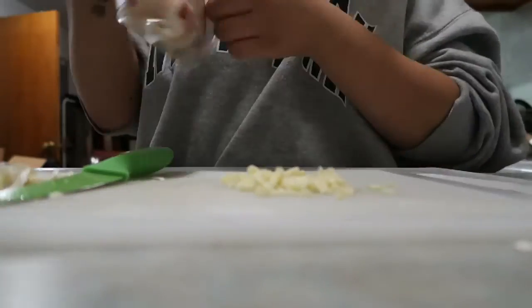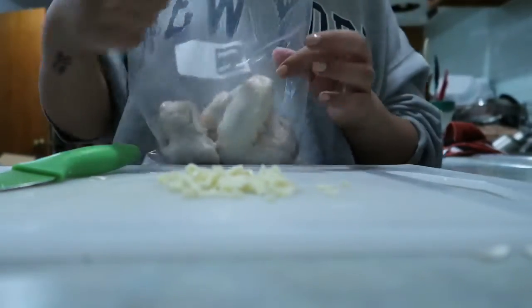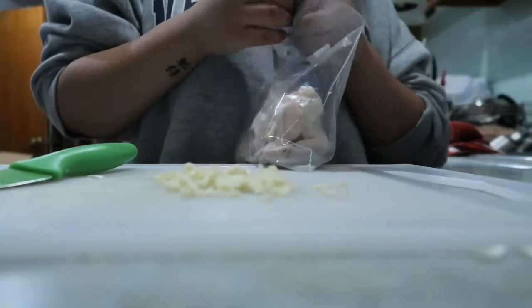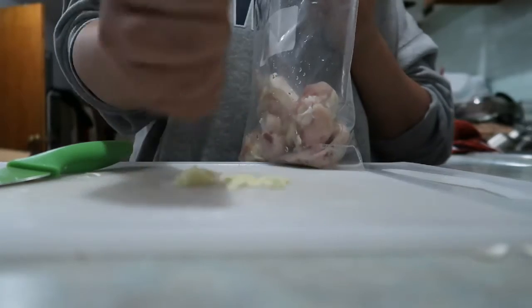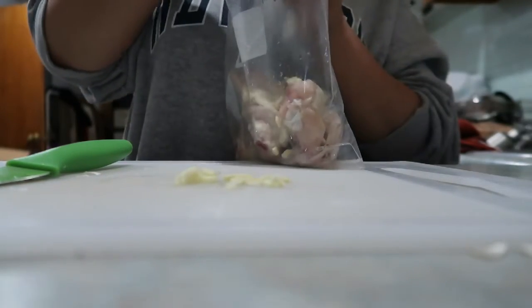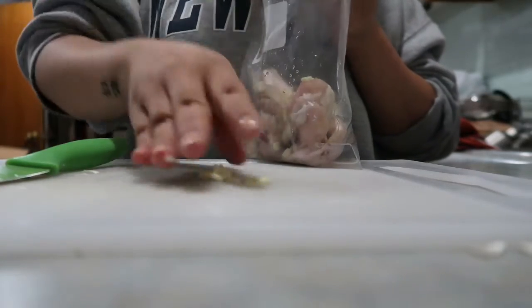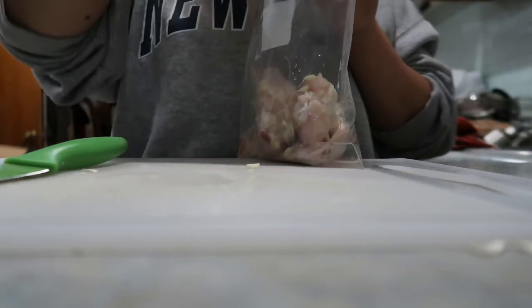I don't really use any specific measurements. I've already brined my chicken overnight. I didn't do anything fancy, literally just a mixture of salt and water. I don't have any super specific measurements. I just go until the ancestors tell me to stop.